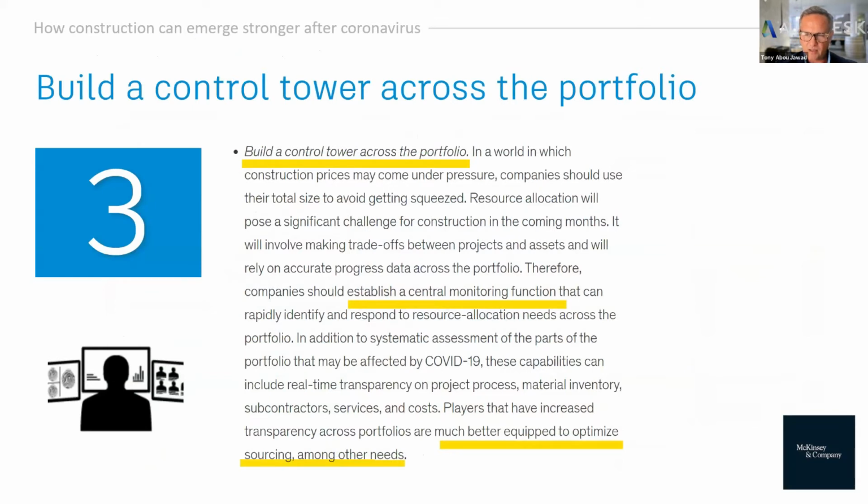The third most important advice in this report is for companies and organizations to establish a central monitoring function on your projects and productivity. Make sure your subsidiaries are transparent and use the data to make the right decisions. Players that do not do this are less equipped and less optimized for the workflows and the workloads that are coming.